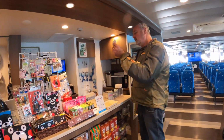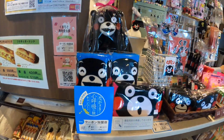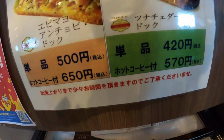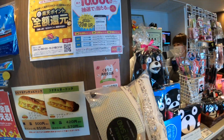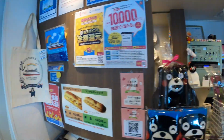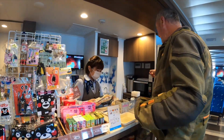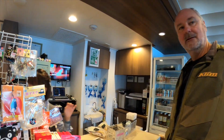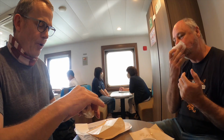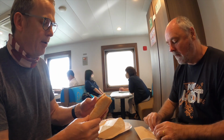Breakfast. Breakfast of champions. Order two coffees and we're going to have two of the premium hot sands. Rob's already enjoyed his corn mornay roll, called a hot sand.